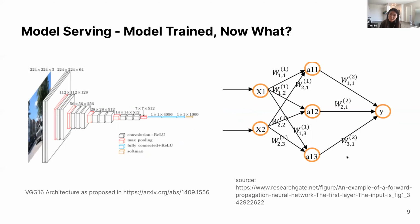Our computer vision model is a lot more complicated, but the idea is the same. You'll just be saving all these weights in each of these layers and this entire neural network architecture. But essentially, you're still just saving a mathematical formula with weights that you just trained. And we'll get a new data point, just like the linear regression example. You do the math, the whole forward propagation, and you can return that result as your prediction.